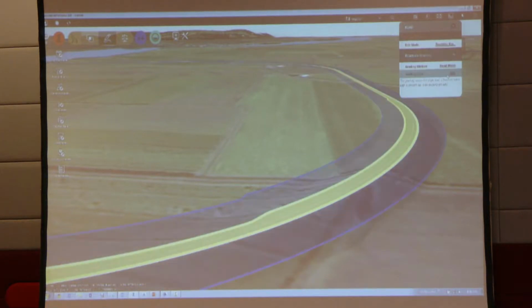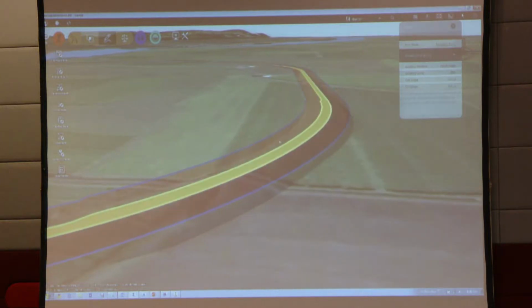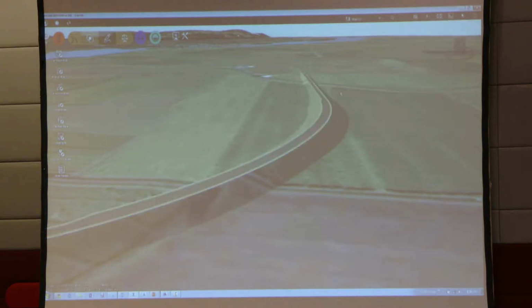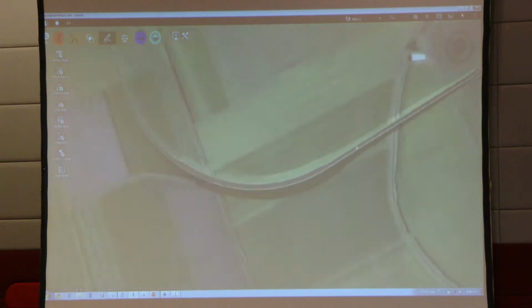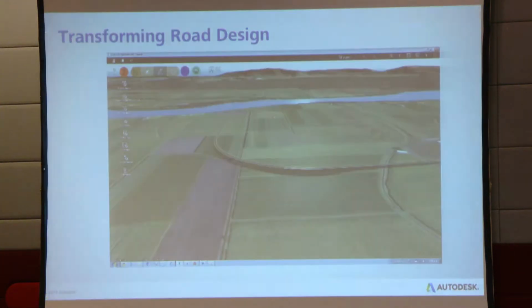And the next thing I need to do is I'm going to change the way that the road interfaces with the existing surface. So I'm changing what we call the cut and fill batters. Again, it's not hard. It hasn't taken me a day. I haven't had to go and find more information. I'm doing this dynamically in canvas. And so in a very short period of time, you've built up your road design. That's a real engineered road.